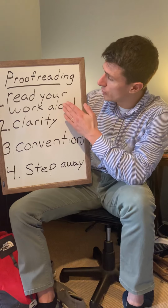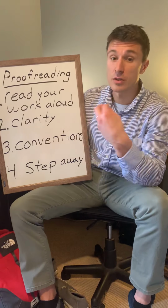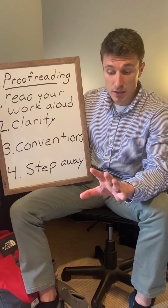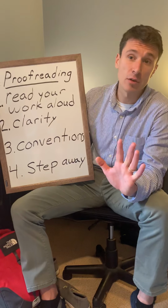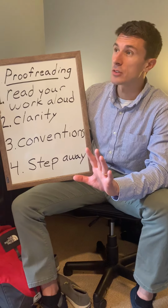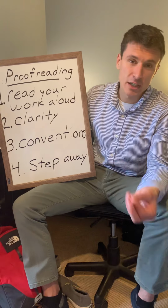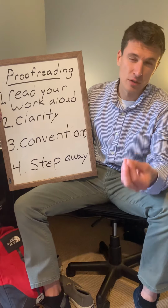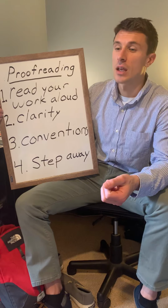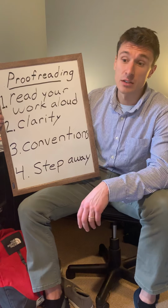So, quick review, read your work out loud, focus on clarity, help make sure your reader can understand everything, follow conventions, and then fourthly, step away from your work. Once you finish it, take a step back. Give it a half hour break. Give it an hour break and come back to it. All writers do this. By stepping away from your work, you allow yourself to separate from it and then re-engage with it with a fresh set of eyes. That gives you opportunity to find extra mistakes, to find maybe wording that should be different. And ultimately, you'll end up with a well-edited rough draft. Make your marks, and that'll lead into a good second draft.